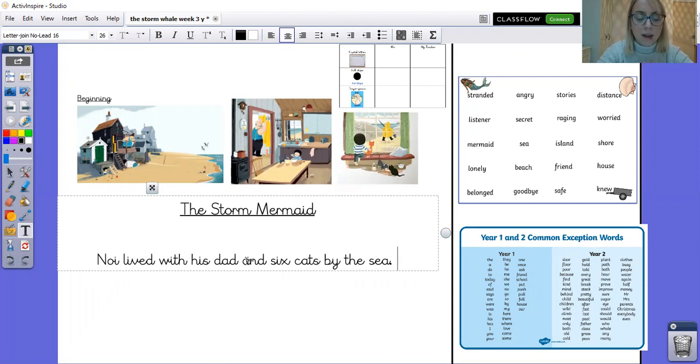Now my finger spaces, I'm typing, so I'm using the space bar, but for you all at home, making sure you use your finger, or you may have a lollipop stick as a tool to use to help you remember your finger spaces. Brilliant. So my next sentence now is going to be using this picture. Now, I know that every day Noi's dad, he goes to work, doesn't he? He goes to work on his fishing boat. So I'm going to write a sentence about that. So I'm going to say, each day Noi's dad left early to work on his fishing boat.